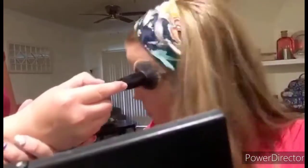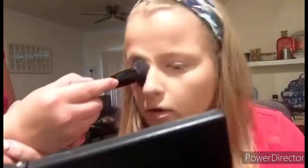Okay, so we'll put the powder on. And this just gets pounded in really quick, super easy. It's just a light layer, but it helps take some of the oil out, which kind of embeds it in your skin a little bit more.